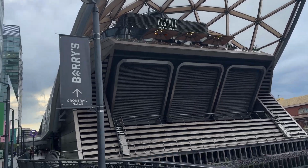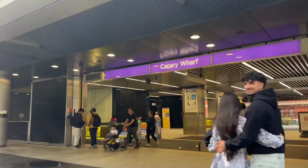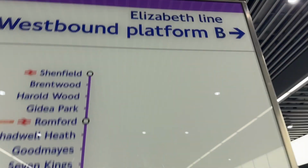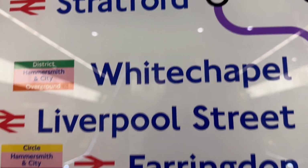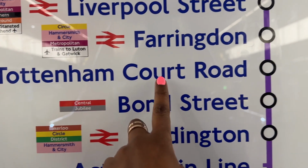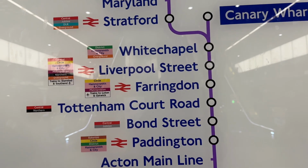Rooftop bar. Maybe I should stop at the bar instead. Alright, I'm here. Elizabeth line. Alright guys, they said platform B. This is where I am. And I need to get to this station, Tottenham Court Road. So it's 1, 2, 3, 4th stop.